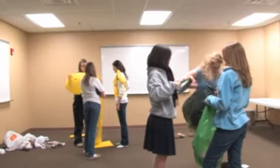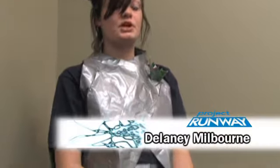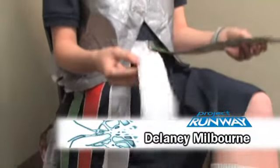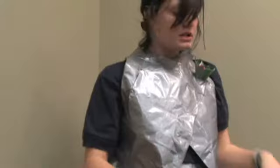We only got 15 minutes for this one, so we just collaboratively put everything together, all of our ideas, and just made them all into different dresses. I'm wearing clothes, and then on top of the clothes, my friends designed this duct tape and newspaper outfit. It's great because it's really cheap. You guys can get this behind a building in a dumpster, maybe under your deck or something.